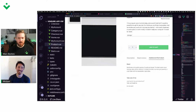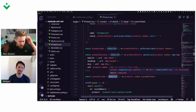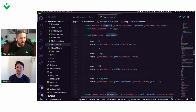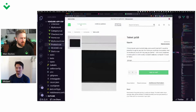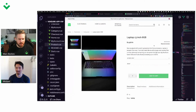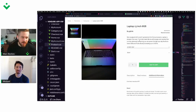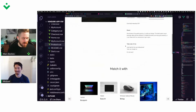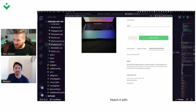Okay, so note for everyone that's watching this, it has to be reactive, and you can make it reactive with a computed property. I am actually not sure if this is the best practice to do this, but it looks similar to everything else here, so I suppose we're good. Let me try again by going back to the laptop just to make sure. Additional information. Yeah, there we are. Okay. So we have this working. We still have some time to spare.